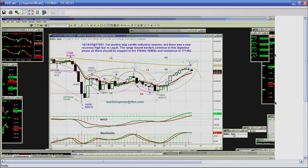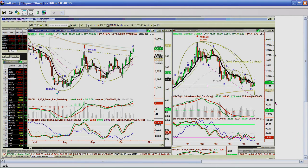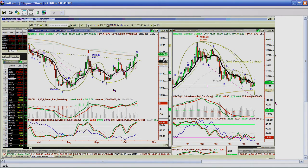Gold is up 10.40 in leg C. This is a very good move in gold. And what I'm looking at here is that there is that relationship of the dollar. I've got a relationship showing the counterpoint move that often happens when the dollar slides and gold moves higher, or the dollar rallies, gold moves down.